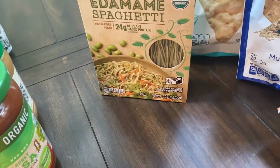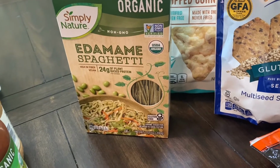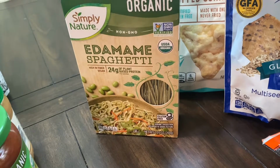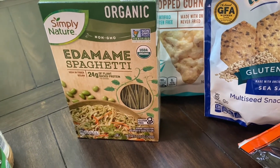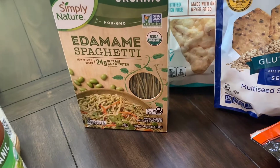So let's get into some of our LiveGFree foods that we found. We have not tasted them, so maybe we'll have to do a taste test on all these gluten-free items. One thing I will tell you is their price on gluten-free items is amazing, especially compared to other stores, because a lot of times gluten-free items are that much more money, double, triple the price. But these ones seemed pretty reasonable.